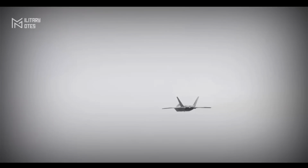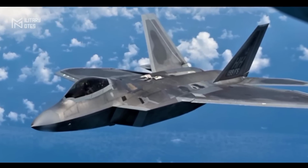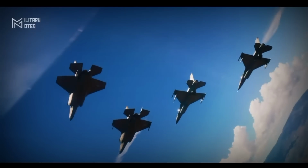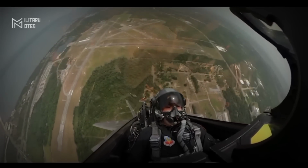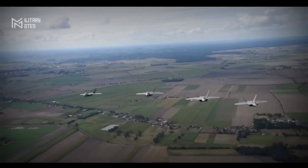Although only produced in limited numbers, the F-22 has proven itself to be an aircraft that dominates the skies, providing an unmatched advantage in air combat. As the successor to previous generations of fighters, the F-22 changed the way the world viewed air dominance, and to this day, it remains a symbol of United States military superiority.